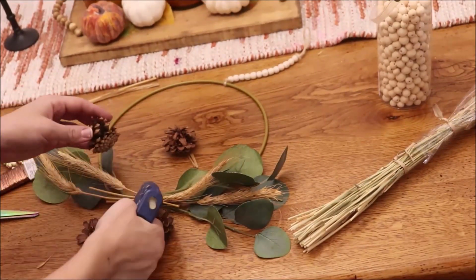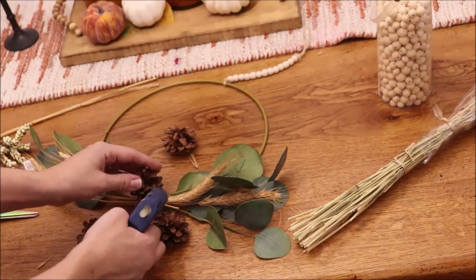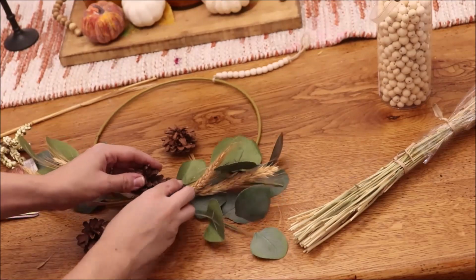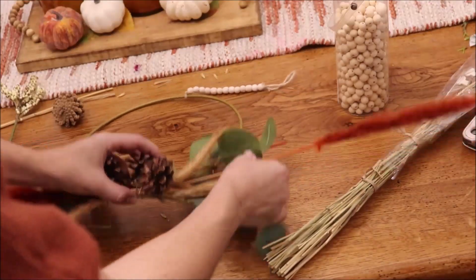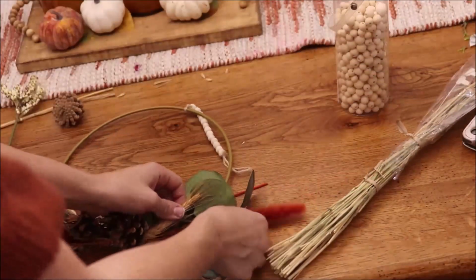Next, I wanted to glue some pine cones, and these are all things I had on hand. Like I mentioned previously in my video, I didn't really want to spend extra money buying decor for our room. I just wanted to make it feel cozier, so I used things I already had and extras of things.